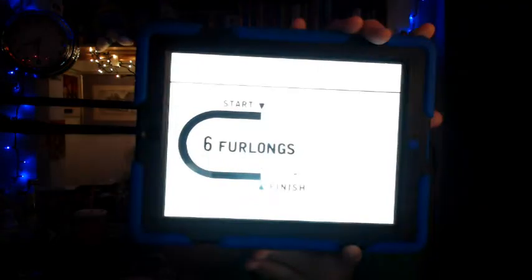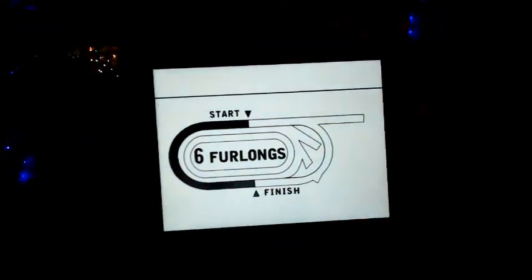Race number 7 from Belmont, a maiden claiming race, purse $33,000, for maidens, 3-year-olds and upwards, New York breds here. We have a field of 16 horses entered, but 15 and 16 are also eligible, so only 14 could go. The distance is 1,200 meters, 6 furlongs, on the main track.